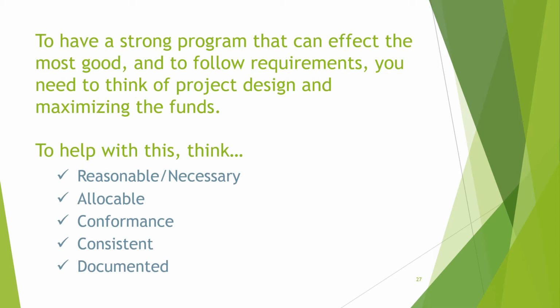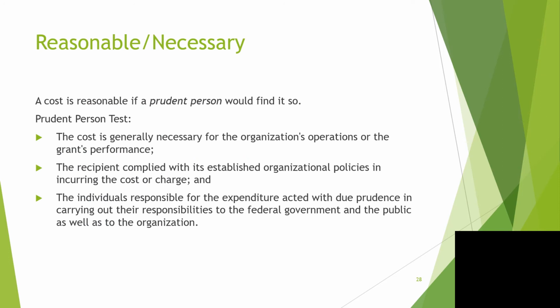To help with this, when you're either creating or overseeing a program, so if you're responsible for subrecipient monitoring or designing the program to spend the funds, you need to think reasonable and necessary, allocable, conformance, consistent, and documented. The first thing that a cost needs to be is reasonable and necessary. This is for you if you are writing a grant or if you're monitoring somebody and they're submitting costs to you. You need to be sure that you're asking a federal agency for something reasonable, and that when people are asking to be reimbursed from you, the cost is reasonable.